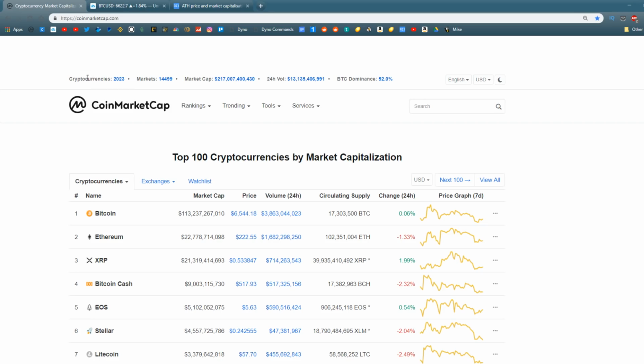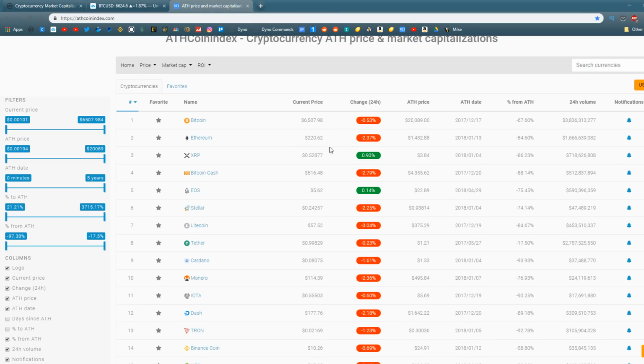But anyway, I do want to talk about how the altcoins are very far retraced from their all-time high right now, guys. If you go to athcoinindex.com, what you can see is how far retraced all of the altcoins are from their all-time high, and it's actually very staggering how far they're retraced. Ethereum's down about 85% from its all-time high. XRP is down by about 86% from its all-time high, and it was down about 93% from its all-time high not that long ago.